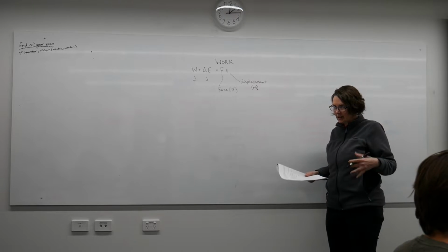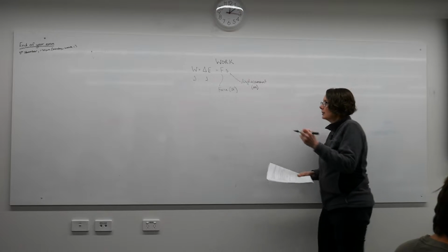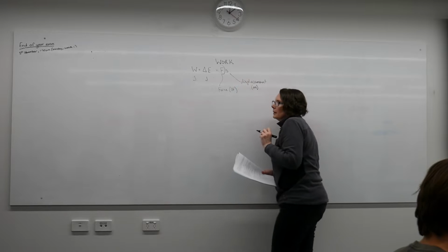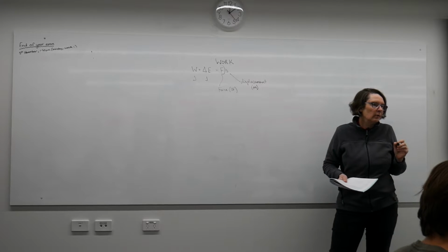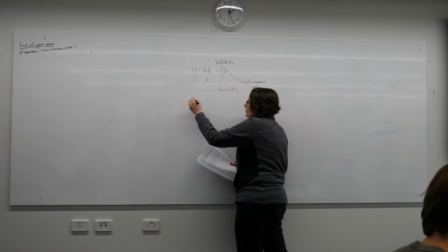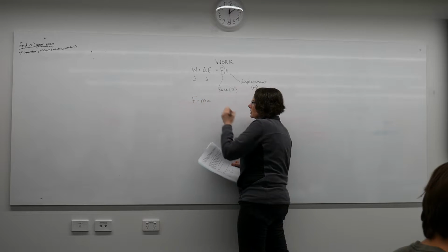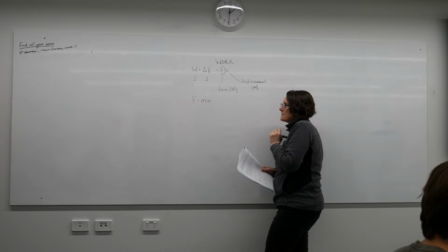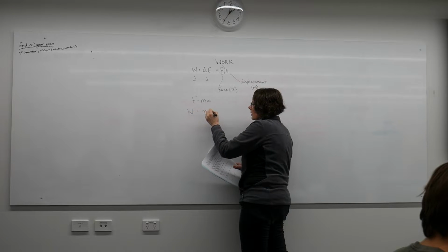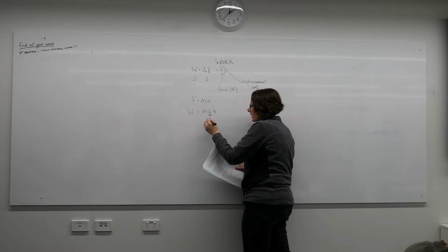Now if we think even more about what this means, then there's rules also about motion itself, because force is equal to mass times acceleration, isn't it? So that means for work to be done, we have to have acceleration.